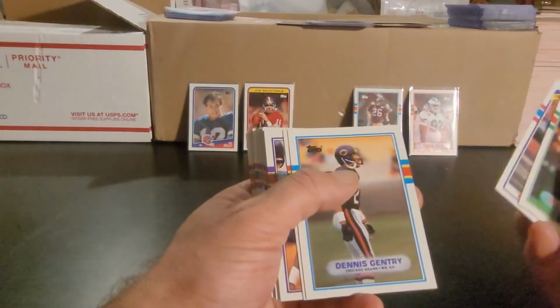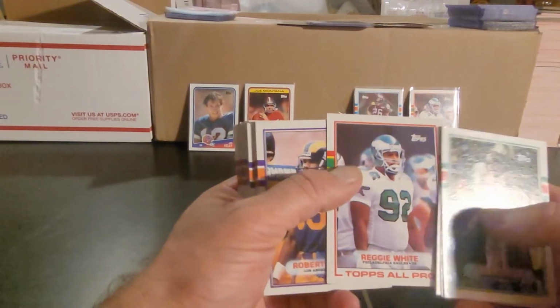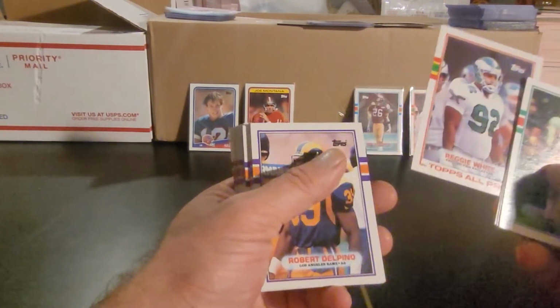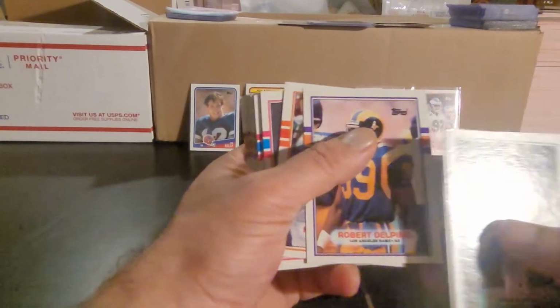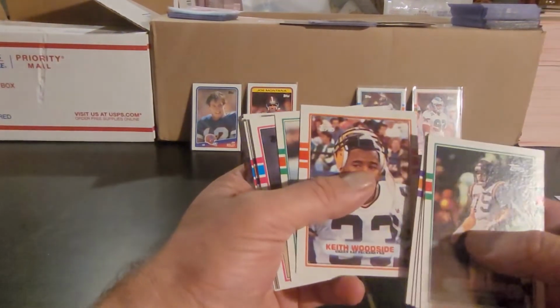Tim Brown, record breaker card. Dennis Gentry. Reggie White. All right, same Topps All-Pro card that we pulled a minute ago. So that's pretty cool. Robert Del Pino. Maybe we'll get another one of the Woodson cards.